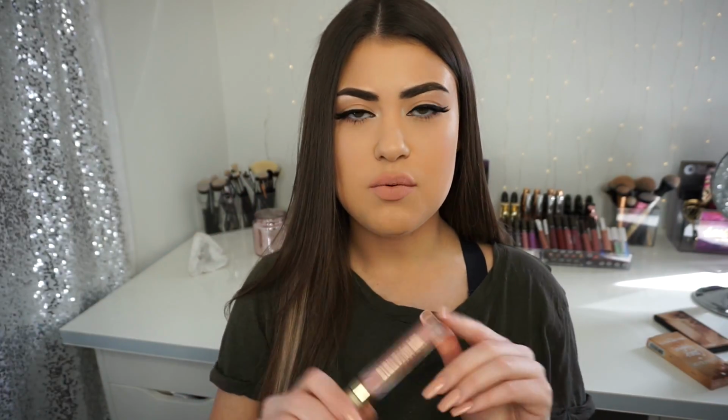But let's move on. So the lip color that I'm wearing today is another new purchase. This is a Stila Stay All Day liquid lipstick in the shade Angelo. And I really, really like this one.